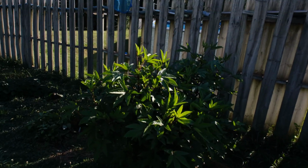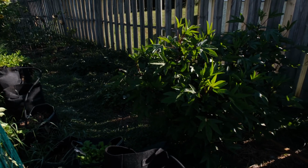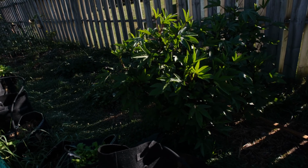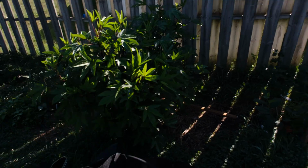These are hibiscus. I think I got like 4 of them here, or 5. I'm waiting for them to flower so I can collect the flowers. Those are annuals, I believe, so those will be coming out.